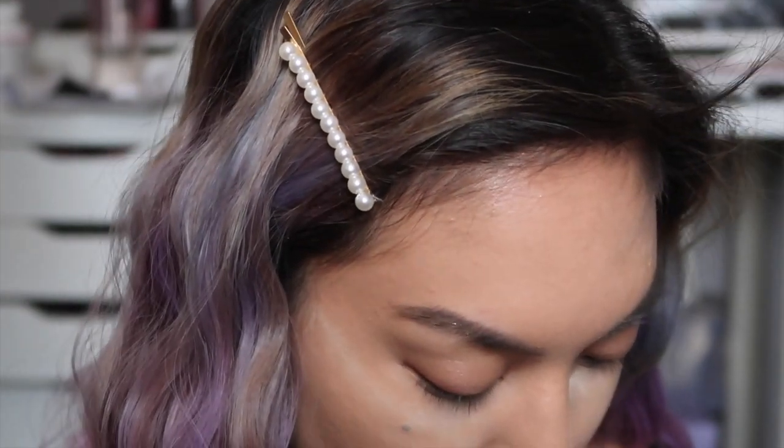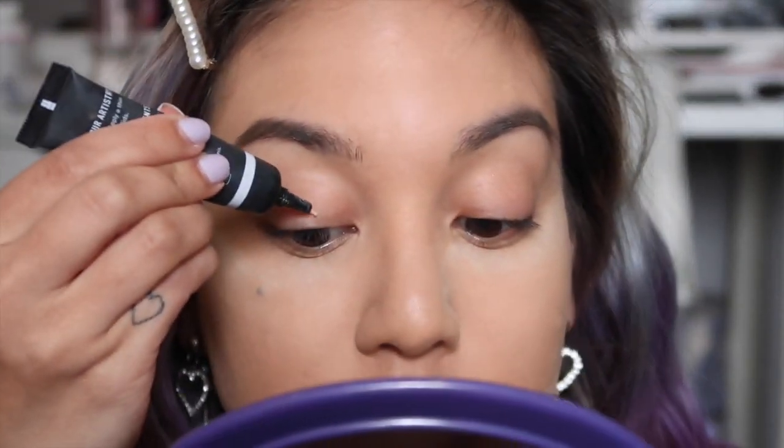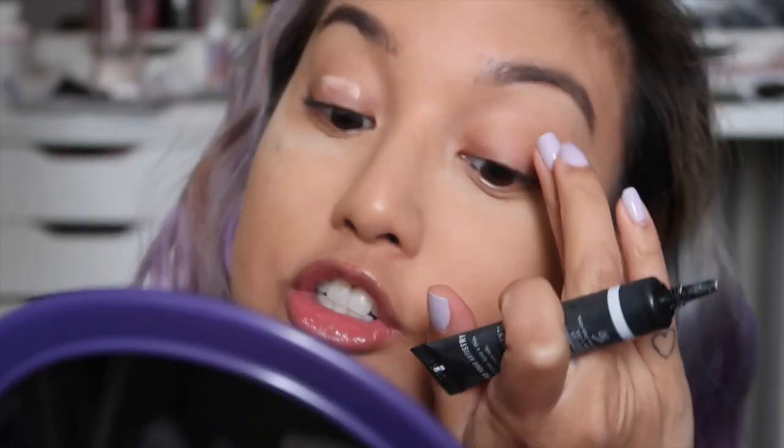Now for the fun part, I'm going to do my eyeshadow. So first I need to prime them. This is the Morphe eyelid primer. I tried other eye primers before. They're all kind of the same to me, so this is just what I'm using in rotation in my makeup collection. Okay, so now for the colors.